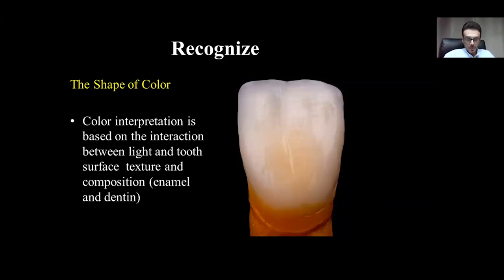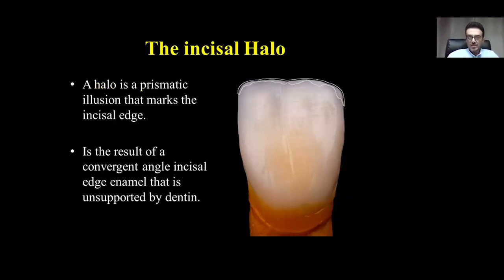But we have some other color shapes that we have to take into consideration while mimicking a natural looking central incisor. The first one is the incisal halo. The incisal halo is a halo of white or vanilla creamy color that extends from contact to contact. It demarks the translucent zone beneath it, and it is an optical illusion resulting from the inclination of the incisal edge in a lingual direction.